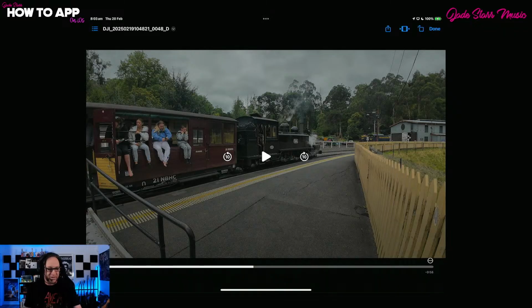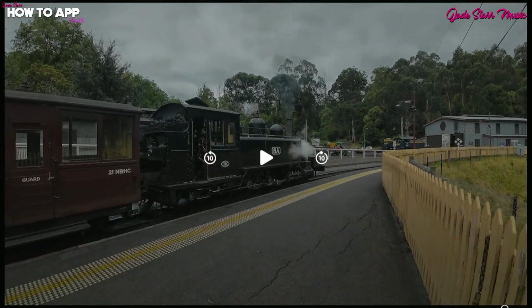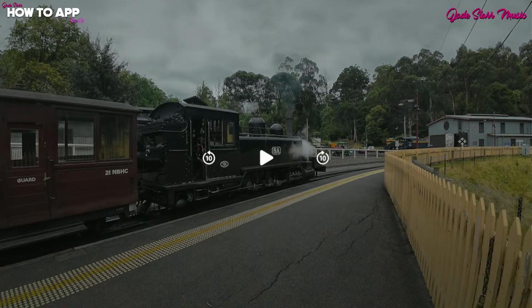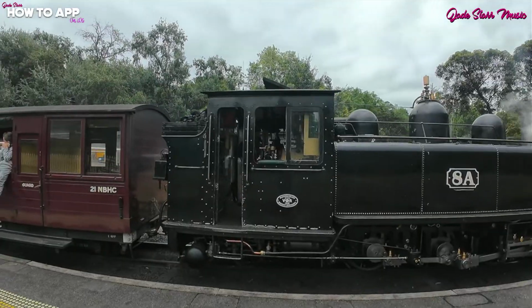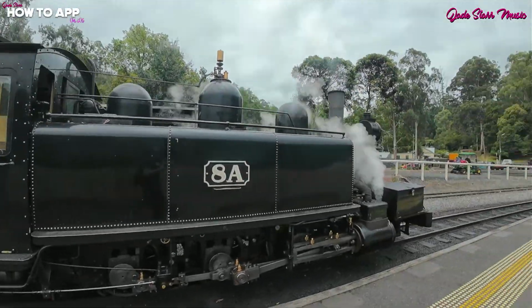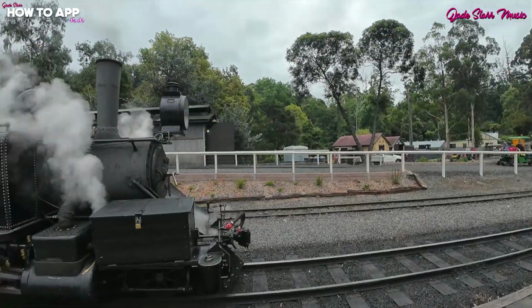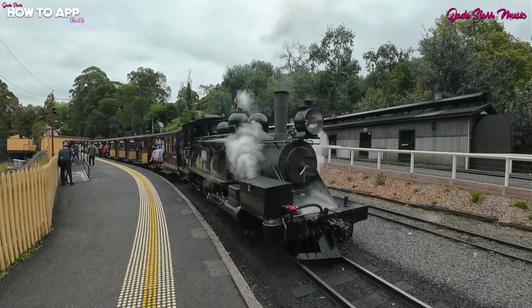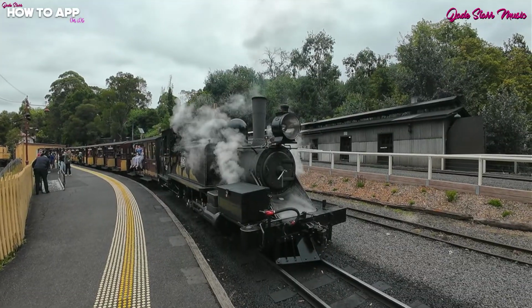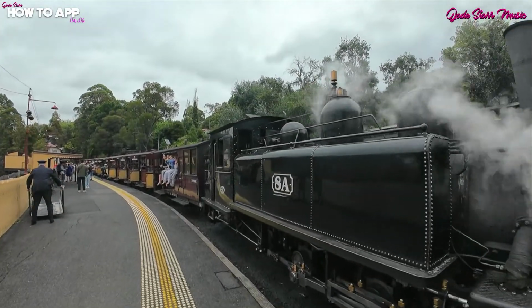So I'll give you a little squiz at it. Just be aware, this is the unedited footage, so you can see really terrible colours. I haven't colour graded yet, fresh off the camera. Here is the train. Look at this thing. Far out. As I said, this thing has been in service since the 1900s and then been completely restored. It's amazing that it's still running to its absolute full potential these days.